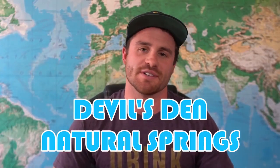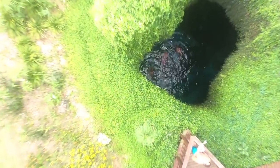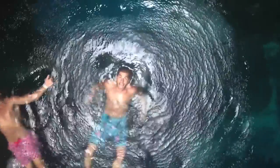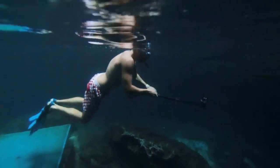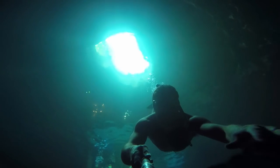Devil's Den, Natural Springs. Devil's Den is a natural spring located an hour and a half outside of Orlando. It was formed when the roof of a subterranean river collapsed thousands of years ago and gave us this beautiful wonder that we have today. There are 4 underwater passages that you can explore. Just make sure you have a flashlight when you go.